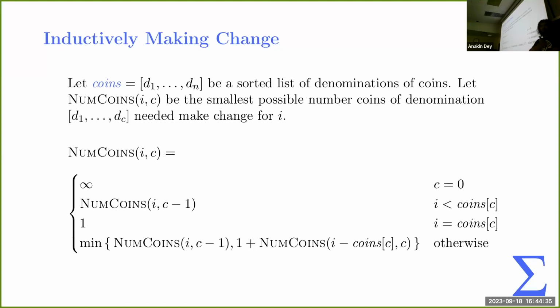Cool. So there's a nice recursive way to talk about this. So num coins I comma c. No matter what I is, if c is 0, I haven't given myself any coins to use. So how can I do anything? I can't do anything. So I'll just say it's infinity. Now let's say I is strictly less than the cth coin. Well, I can't make change for, let's say, 7 using a 10 cent coin, right? You can't split a coin in parts. No one would take that. So if my value is less than the largest coin, then my answer is going to be the same as just ignoring that coin and seeing the best I can do with all the smaller coins.